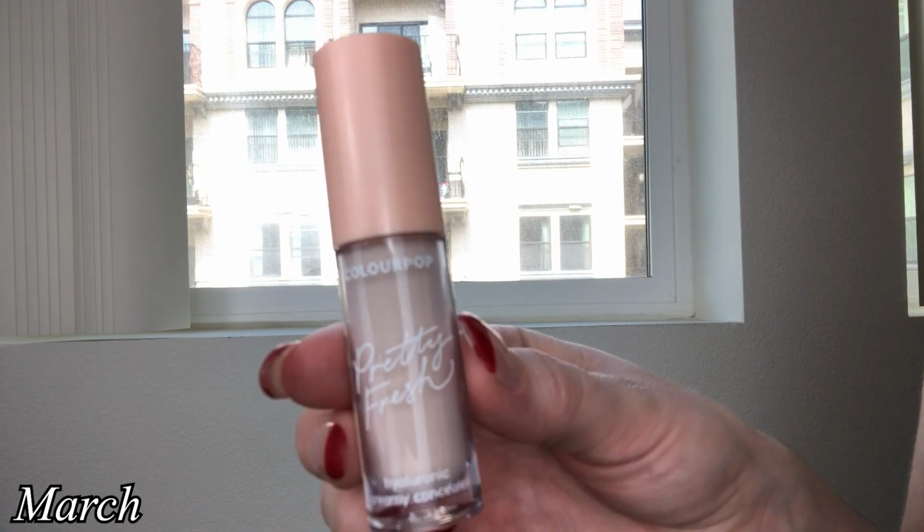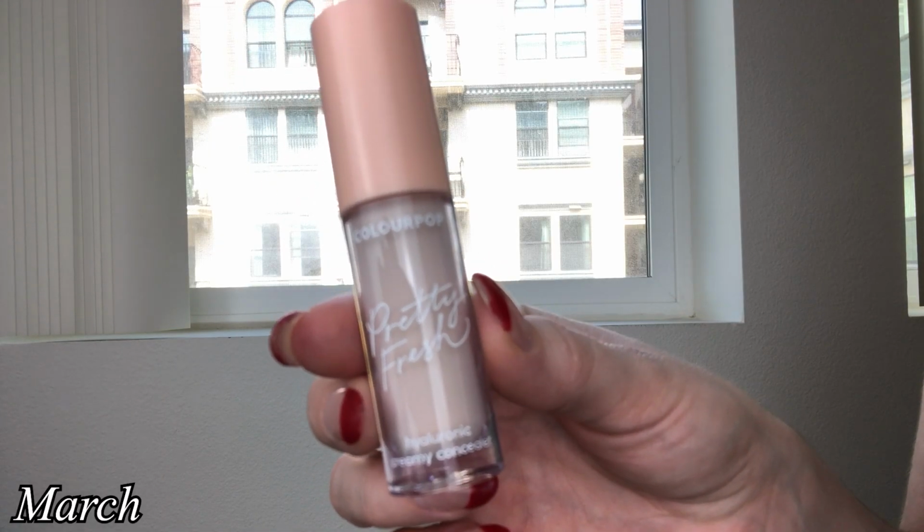So I'd like to kind of use it up so I can just be left with other products that I prefer over this one. And this is the ColourPop Pretty Fresh Hyaluronic Creamy Concealer in the shade Fair 10N. I think this is a pretty good shade match for me. However, I don't really love the applicator. It's kind of a flimsy, flat little doe foot right there. Good shade match for me.